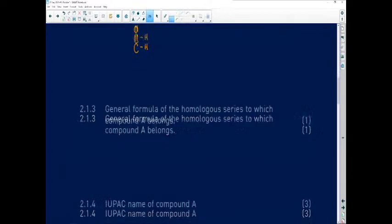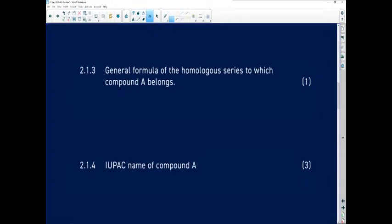Okay, 2.1.3. Now they want the general formula of the homologous series to which A belongs. Remember, a general formula is a formula that guides us to tell us, if we're talking about an aldehyde, how many hydrogens we need to have, how many carbons, and so forth. There's always a ratio of carbon and hydrogen every single time. So you need to know the general formulas off by heart. But there's also a trick where you can draw a structure and then figure it out.